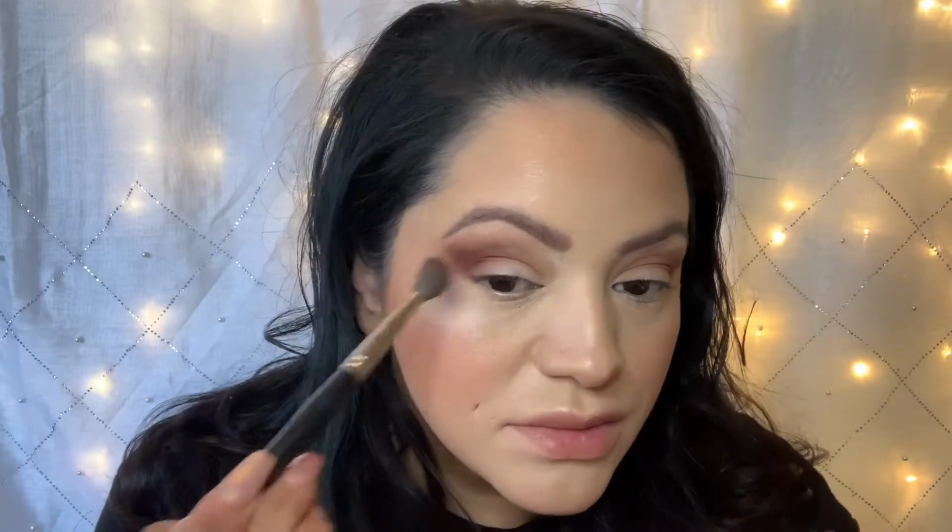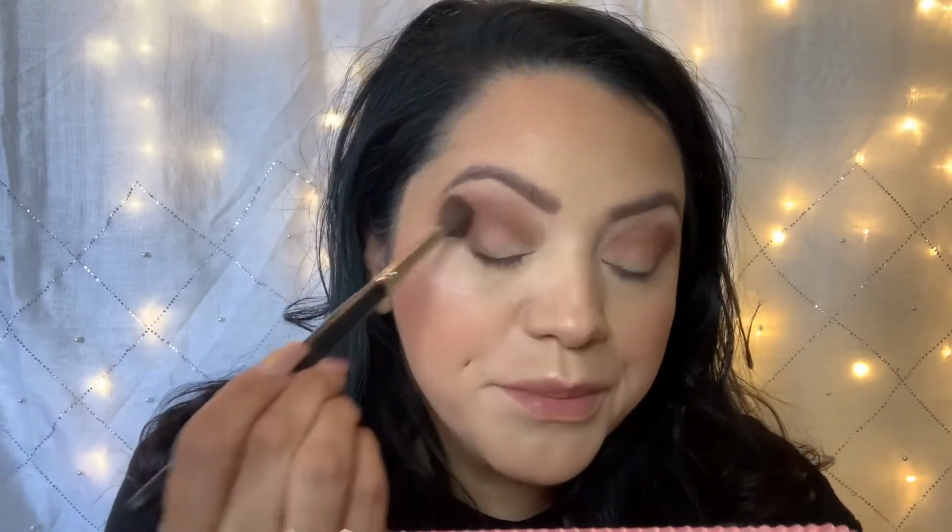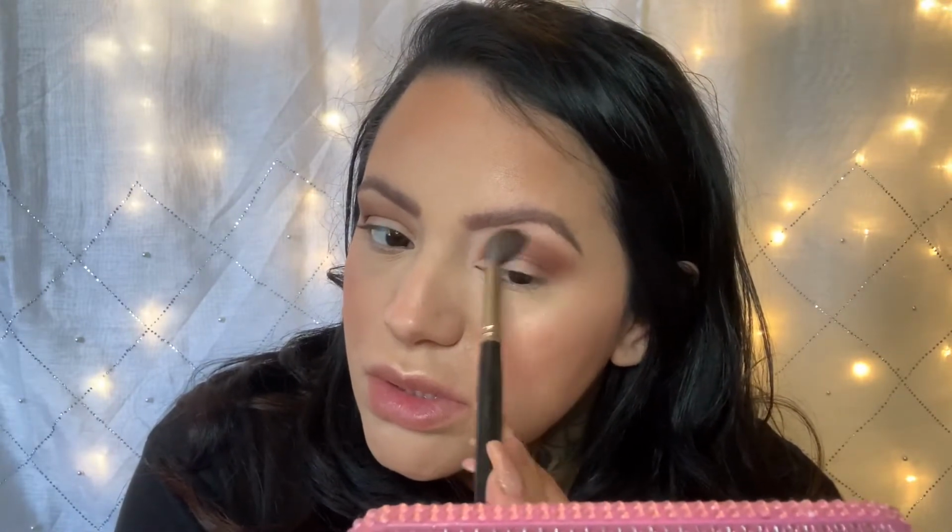So yeah, that dark brown color does not want to move around. Which usually what I have found is when the palette shades are very powdery, they usually move really well. But this one's giving me some problems. It's pretty though. I like the Fired Up shade. I'm gonna have to add some of the brown to this side just because the other one already has it.